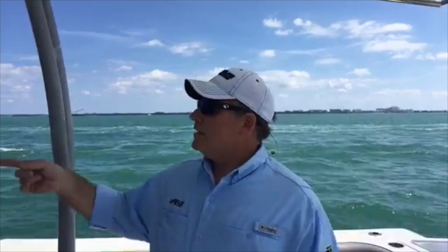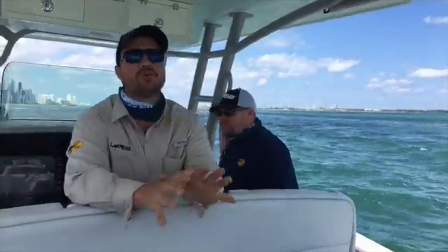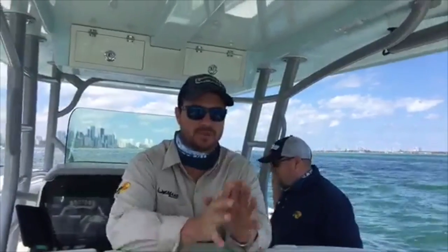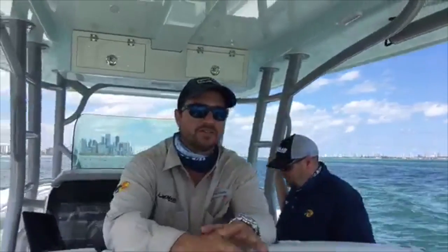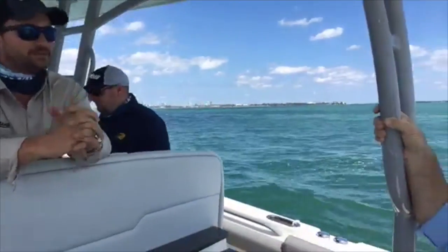The fuel capacity on this boat, Jimmy? This boat is 464, I'm sorry. That's because this boat has a Seakeeper. Without the Seakeeper, you can get about another 100 gallons out of it. So it depends on if you want to go with the Seakeeper option or not.